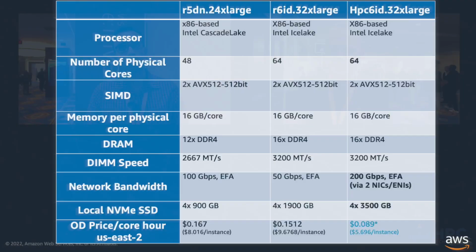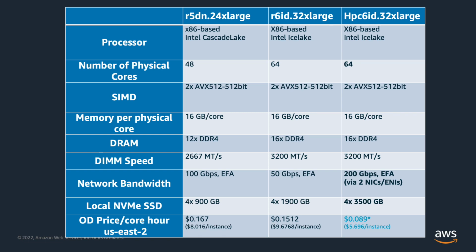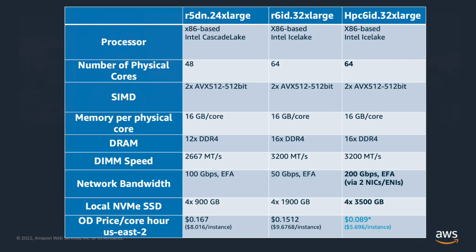That is correct. How many cores were in the R5s? It was 48 physical cores, versus 64 now. So more cores, newer cores, twice the network bandwidth, and local NVMe. Well, the D, I guess, they already had NVMe attached. That is correct. Okay, and so we're getting like 2x better price performance.